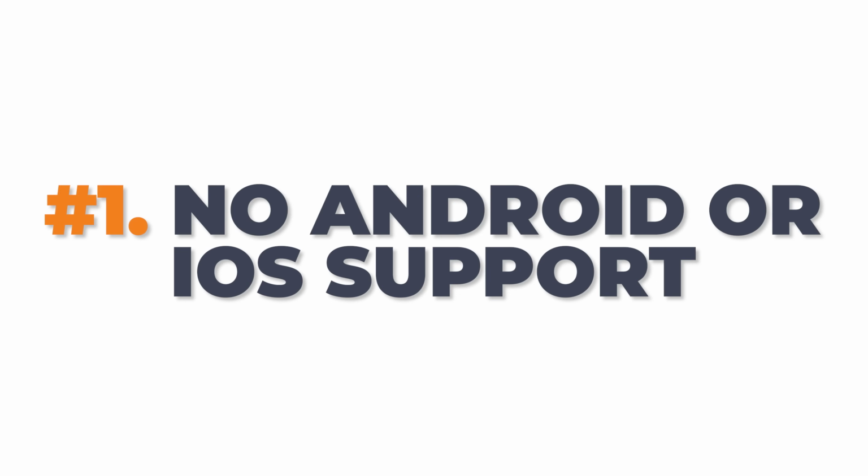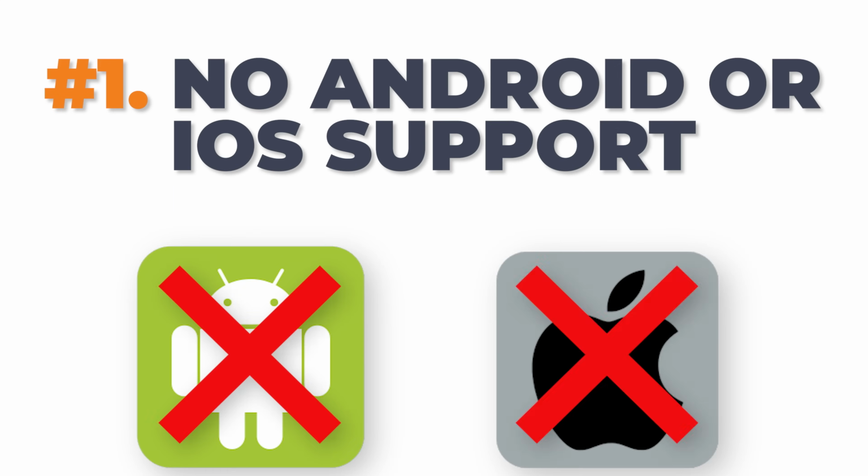Now, as much as we love ProWritingAid, there are a couple of things that aren't exactly our favorite. The first thing is that there's no Android or iOS support. More and more authors are writing on the go these days, whether on their phones or on tablets. Maybe they're at wrestling practice, or maybe they're at a soccer game for the kids, and with no mobile options at all, this software isn't usable on some of your most used devices.